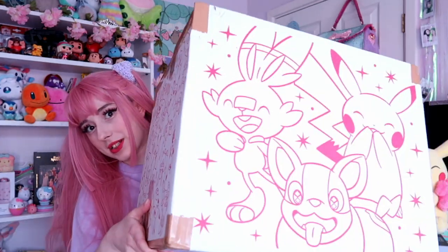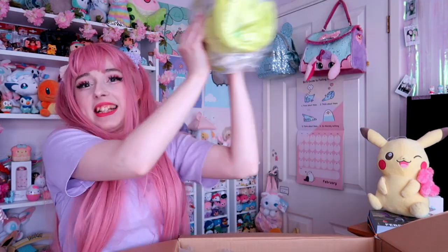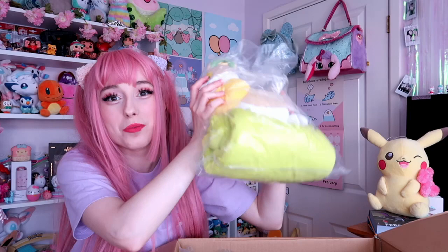Yay! So this is the 2021 Pokemon Center Lucky Box, which I'm really excited about. First item, I'll try and find the blanket first. Who is it? Is this it? Okay, so we got the Yamper blanket, which I'm so insanely excited about because this is the one I really wanted. I'm not normally lucky with mystery items, so I'm really happy I got him.